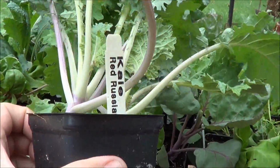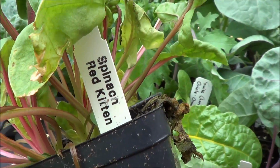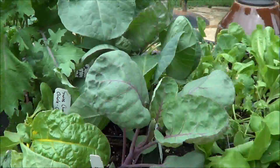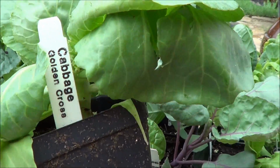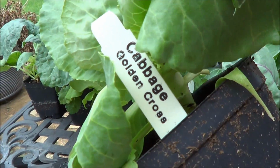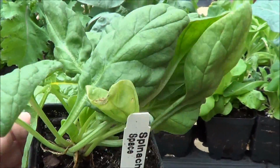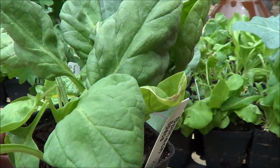Real quick here, this is a red Russian kale. We got a few different spinach. This is a red kitten spinach. We got a couple of those. And then I got one cabbage here. This is a golden cross cabbage. Space spinach, I picked a couple of these up. I'm also going to plant some spinach by seed as well, but we picked up a couple of these.